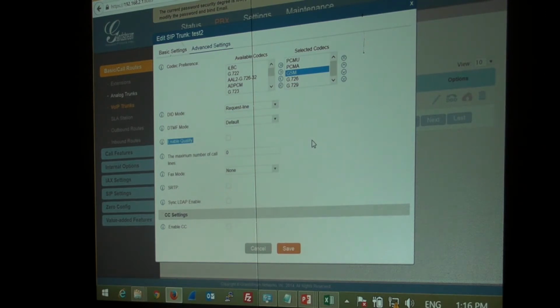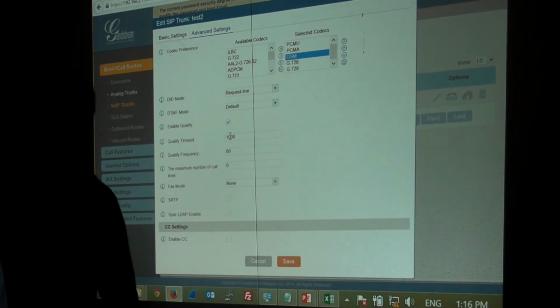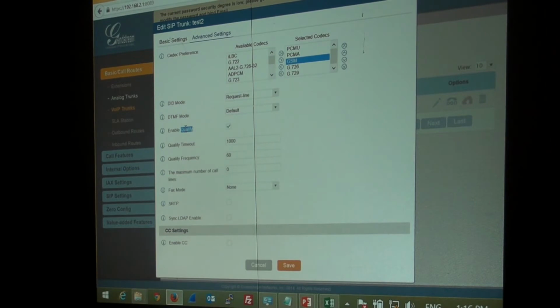If you don't enable this and the SIP trunk provider is down, then the UCM is going to start sending INVITEs for a few seconds, and the caller is going to wait like 10 seconds before going to the failover, if you have a second SIP trunk. So it's better to activate this option. If the server is down, UCM will not send any call, but maybe send it to another trunk if you configure it like that. If you're using SIP and analog trunks, can you use your analog trunks as your failover? Yeah.